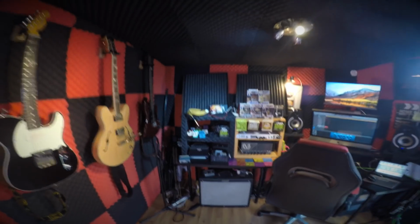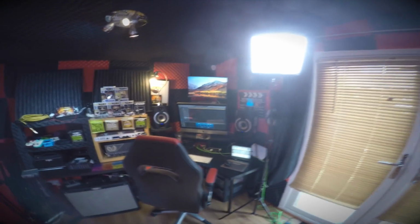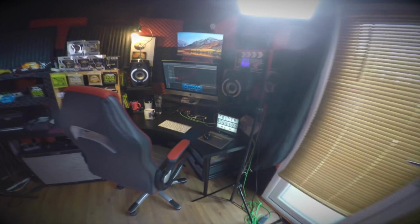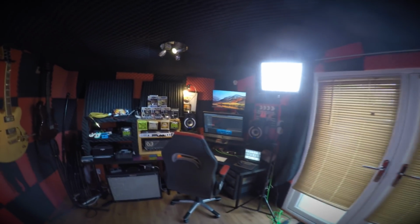I've had the studio for over a year now, and I'm so happy with everything. I did get a lot of complaints from people saying, why have you put your studio in the corner? I only did it because I had this IKEA table, which you can see, a corner table that fitted nicely in the corner and gave me a lot more space in the studio. I know it's not great for hearing the correct sound signals, but it does the job for me and I'm happy, and that's all that matters.